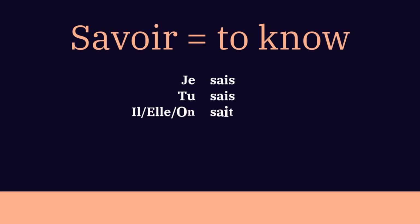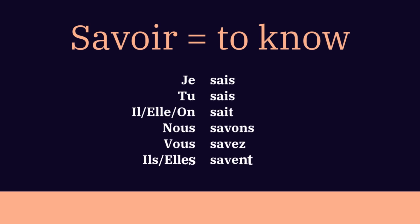Verb 6 is savoir. Savoir means to know facts or learned abilities, like knowing a language or how to do something. Je sais. Tu sais. Il, elle, or on sait. Nous savons. Vous savez. Ils, elles savent.